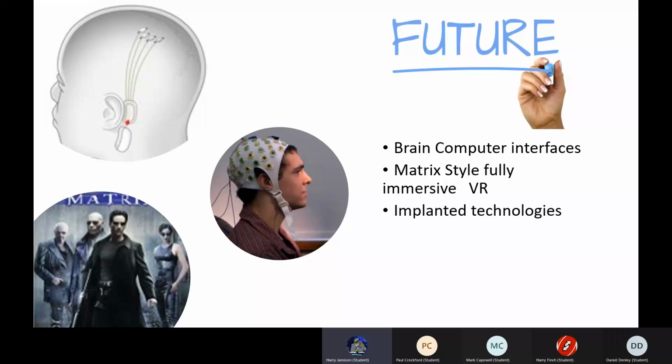Now, this combined with other kind of virtual reality tech, such as sensory inputs and the suit that you wear for haptic feedback, could make a really, really immersive experience. Even maybe in the far future, we're looking at stuff like implanted devices, so everyone has a virtual reality implant in their head, like Elon Musk's Neuralink, which is kind of a first step towards that. And I think in the next 50, 60 years, we're definitely going to be seeing people augmenting their bodies, and people being able to fully live out a life in virtual reality. Probably quite a scary concept, but definitely one that is feasible.